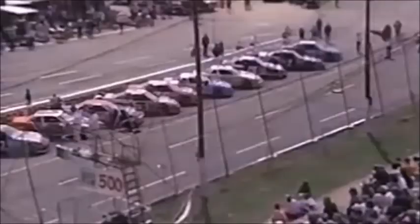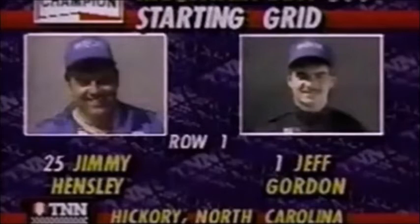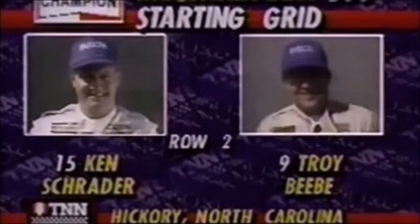Let's take a look at the starting grid for today's Mountain Dew 500. Your six different pole sitter of the season, Jimmy Hensley in the number 25 Oldsmobile from Ridgeway, Virginia. Outside front row, Jeff Gordon, the reigning USAC midget champion. In the second row, it's Kenny Schrader making a rare Grand National appearance from Fenton, Missouri, and rookie Troy Beebe in one of his best qualifying efforts yet in the series.